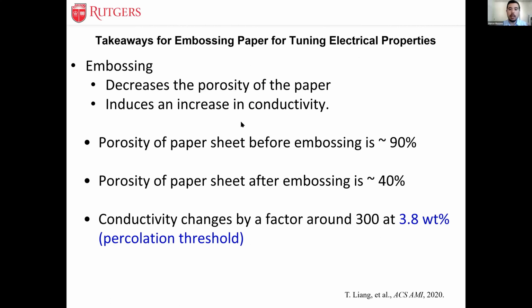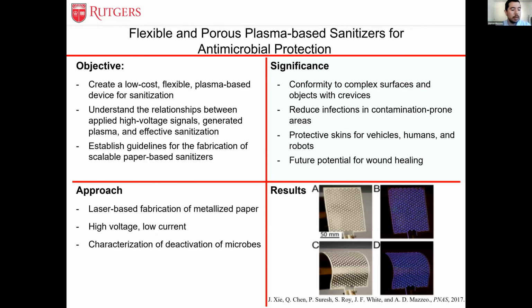Here are some takeaways: we can in fact tune the volume of these paper-based devices through embossing, and we can affect changes in the porosity that will have an effect on the conductivity of the material. I didn't include everything on the percolation threshold and those measurements, but you can look those up online if you like. We do have a factor of about 300. If we were to use nanotubes or other materials, we'd have a much higher increase in absolute conductivity, instead of the modest conductance that we're able to get with our devices. So that's one aspect of what we've been doing.